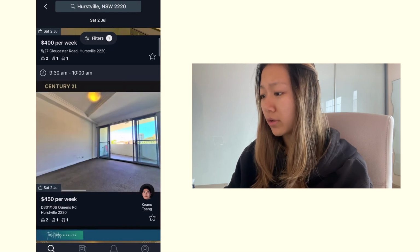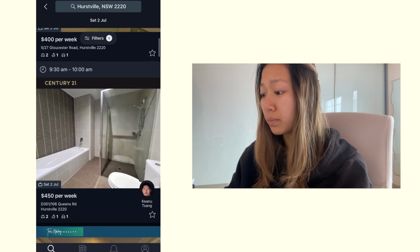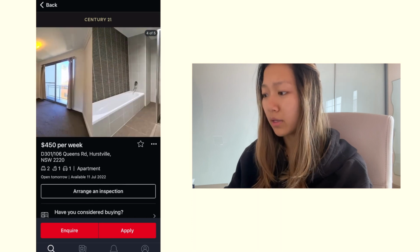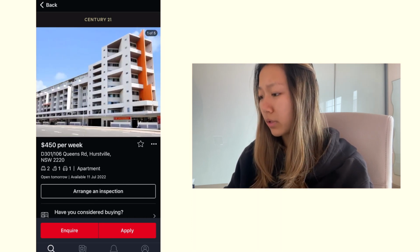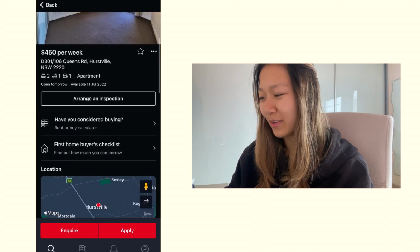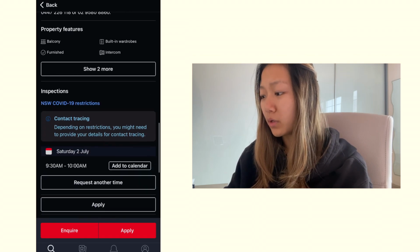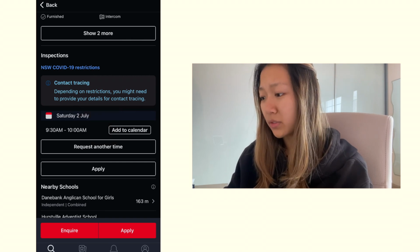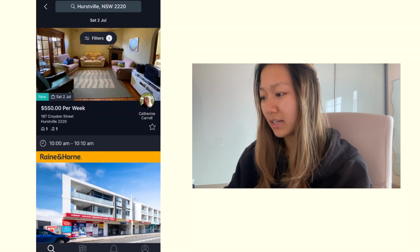Again, scrolling through the photos doesn't really fit me, but the second one for $450 a week, 2 bedrooms, 1 bath and 1 car spot is quite nice. The photos look pretty good, no red flags here. I'm scrolling to the bottom, not yet, but I will be. There's a bit of a description here, and then I'm going to add it to my calendar. This doesn't notify the agent, by the way, so it's definitely not a commitment that you have to go if you select add to calendar.